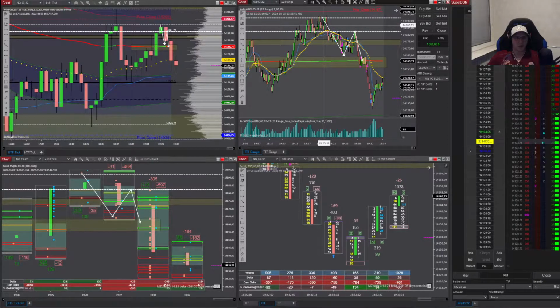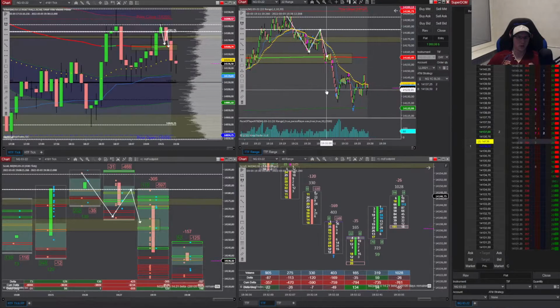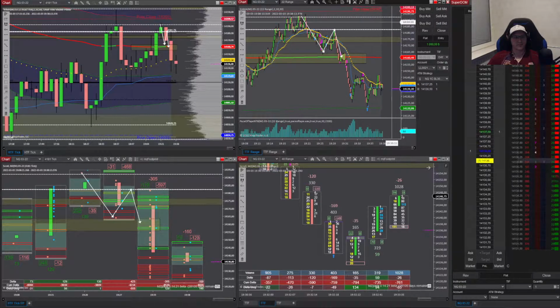So we consolidated here, broke down, made a retrace, pulled back up again, and back into VWAP. And here we started to consolidate, and then the buyers were flushing their orders. They just pushed them away. They took away their orders, and the market just collapsed here on this down move. So that's a beautiful trade, very beautiful trade.